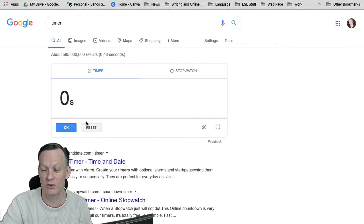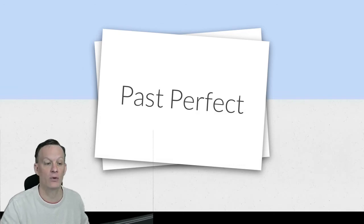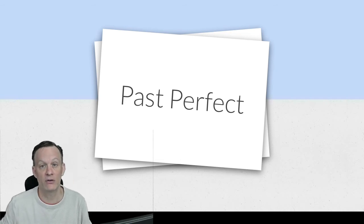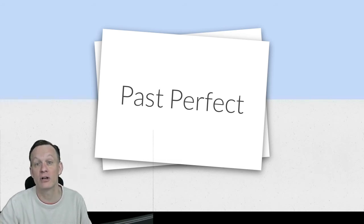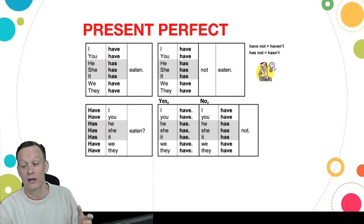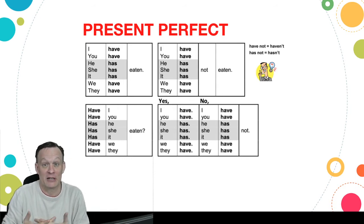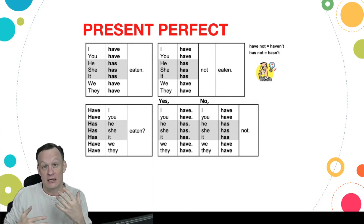So let's move back over. All right, we did our species of birds and fish and insects. We can move on, and we'll look at the past perfect. Now, this is sometimes difficult for some people, and maybe it's very new for you, but today we're going to look at the past perfect so that you have a good understanding of it. Now, the past perfect is a cousin, un primo, if you want, of the present perfect. It's just in the past. But what part is the past? Well, it's the auxiliary.